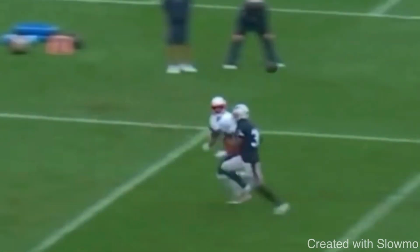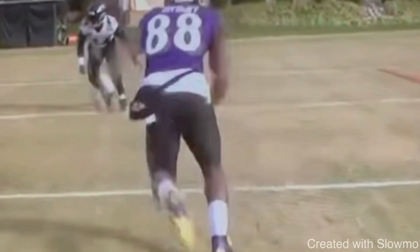Let's play this thing again, full speed one more time. Great job by this wide receiver practicing late hands and making that catch downfield.